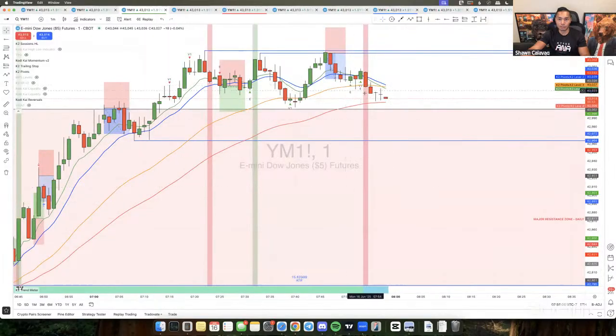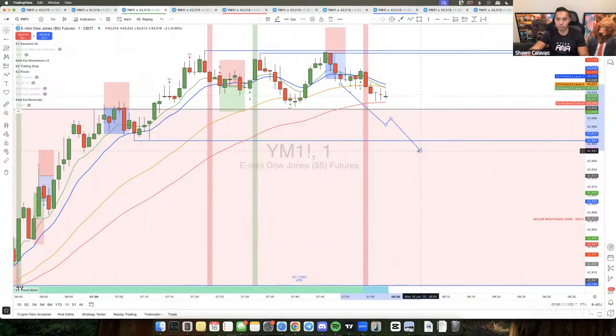There's an MPSV2 setting up right here. Again, I probably wouldn't recommend taking MPSV2 unless it closes within this area down here. So I would look for it to close within the actual one daily resistance. And then once it does, possibly look for that continuation down lower.